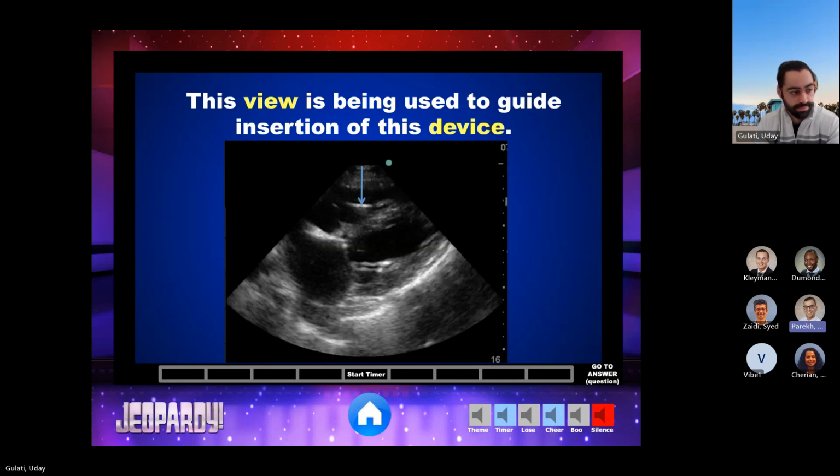Is it parasternal view? Not exactly. So I'll give you a clue. I'll give you the view, and then maybe you can try and figure out when we would use this view to insert a device. So it's a subcostal view.